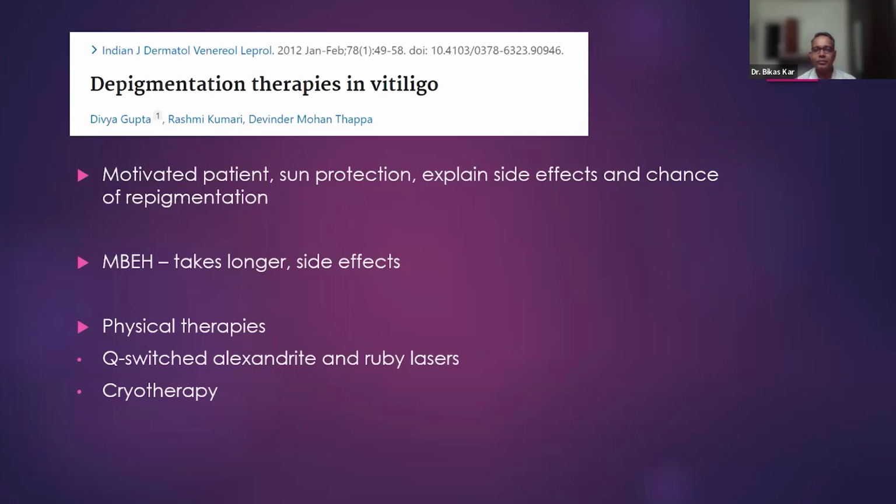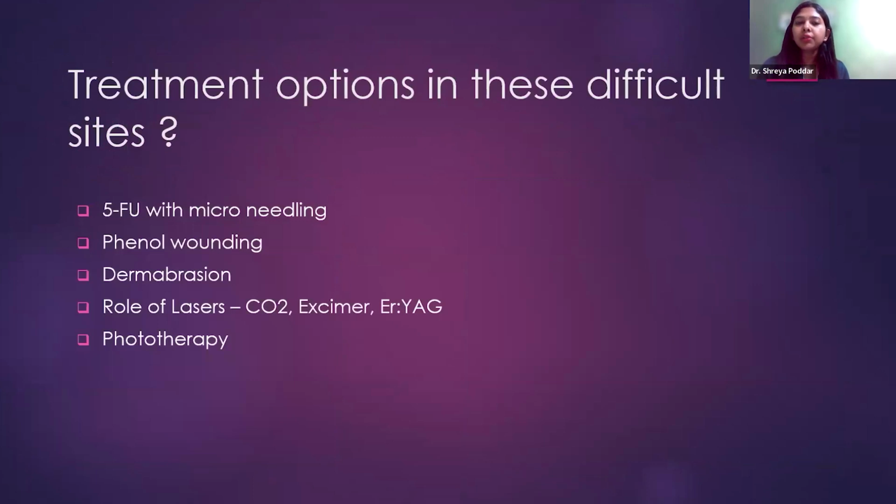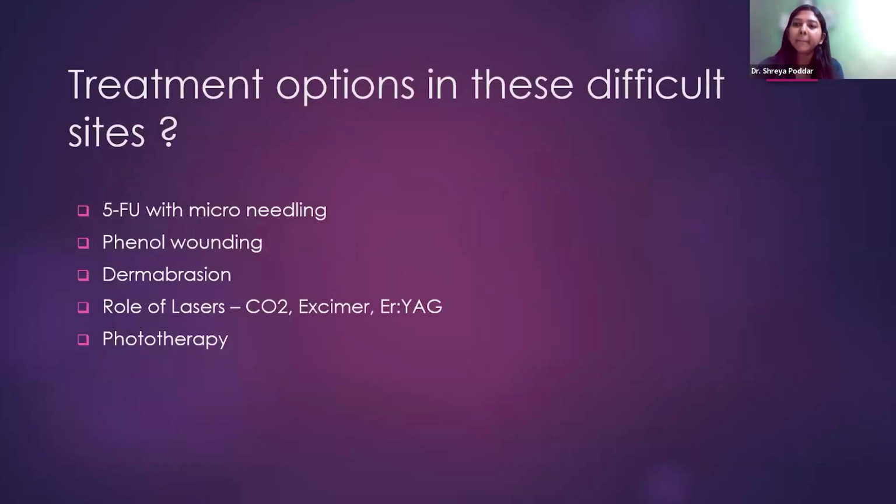Okay. Great. Now coming to a different scenario where we get mucosal vitiligo and acral vitiligo, sites that are difficult to treat. So, what are the treatment options that you consider in these difficult sites? Shomu sir, if you could tell us. Yeah, basically, for example, stable mucosal vitiligo in women around the genitalia. I think the first option is 5-FU intralesionally with microneedling. If that can be offered, I think it works very well.